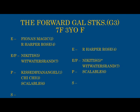Then we have Whitwater's Rand, and this is the Canadian import. Had a nice 2-turn win in the Mazarine at Woodbine. Saved ground along the rail and then swung out late, maybe to the 2-path, and got up and looked to have plenty in the tank left. And that was really the appeal. I think we may see this horse moving on to the Oaks trail after a race like that. But that was in November, so she's been off for a while. And my concern is that perhaps this would be used as a springboard into an Oaks prep, and for that reason, might not be tuned up all the way.